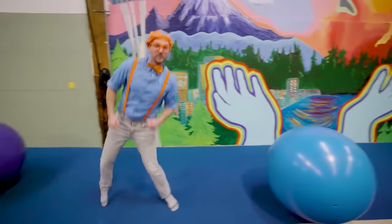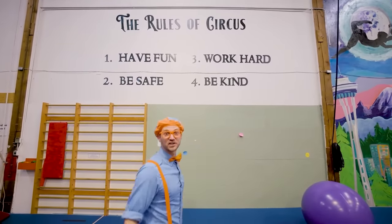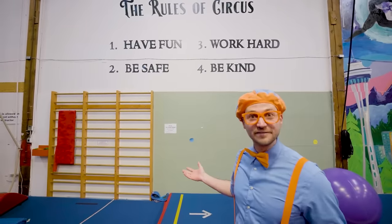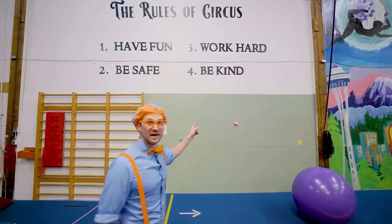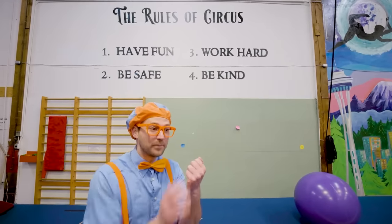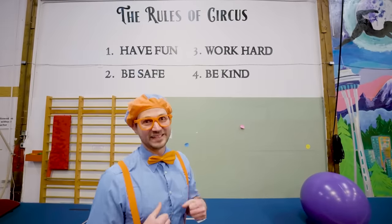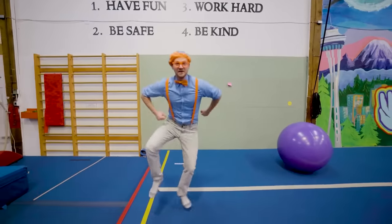Now that I'm all stretched, I think we should learn the rules of the circus. Check them out. Number one, have fun. That's pretty easy. We love to have fun. Number two, be safe. Safety is really important. We definitely don't want to get hurt, do we? No. Number three, work hard. I love working hard because it's so fun to start at one point and get to another. And the only way you can improve is working hard. And number four, be kind to each other. I love being kind. It's so cool that you are kind to your friends and family. Good job. All right, now it's time for some circus stuff.